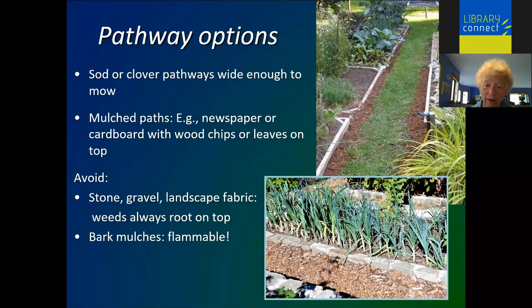And of course, in my garden, you'll see some slides as we go. You'll probably wonder where there are any paths because I make quite narrow paths. I keep expanding my beds without changing the paths because I want to grow ever more vegetables.